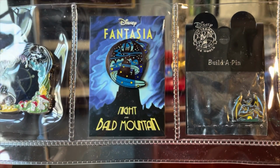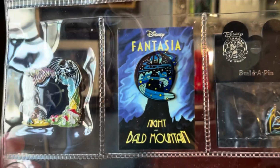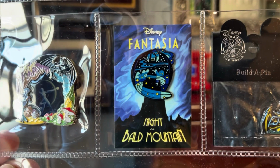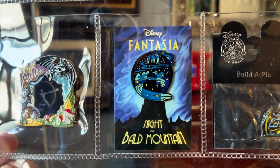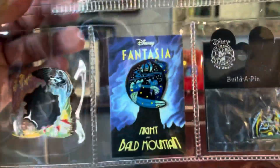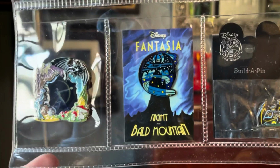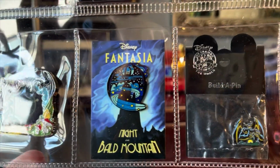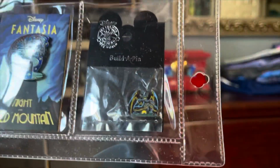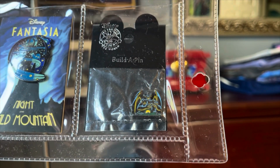This is another cool Chernabog pin right there, Night on Bald Mountain. And as you can see, on the backer card, the mountain kind of flows into the pin itself. So if I adjust the pin, it'll kind of match the background art of the backer card, which I think is pretty cool. And this is just, from the previous pin, to build a pin, a little Chernabog piece that you could choose to build with.